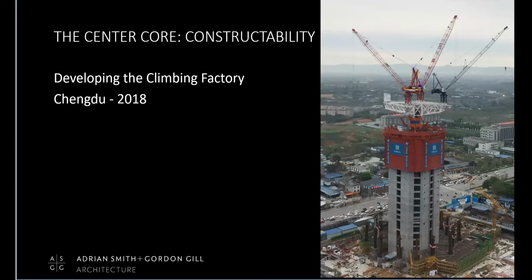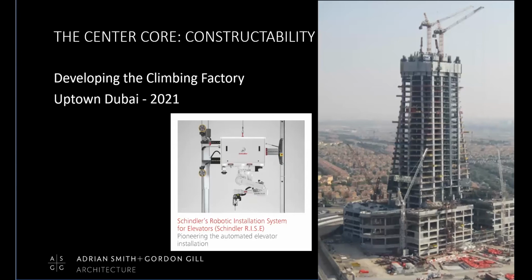up to the position. And now we're in 2021, and this is another of our projects. This is called Uptown Dubai. And although you don't see it, it's not as cool as the Chengdu shot, but inside the core now, Schindler's introduced a robotic installation system. So they're actually installing the elevator rails and the other bits and pieces in there using robots. And there's a great video. You should go see this video online that shows how they actually do that.